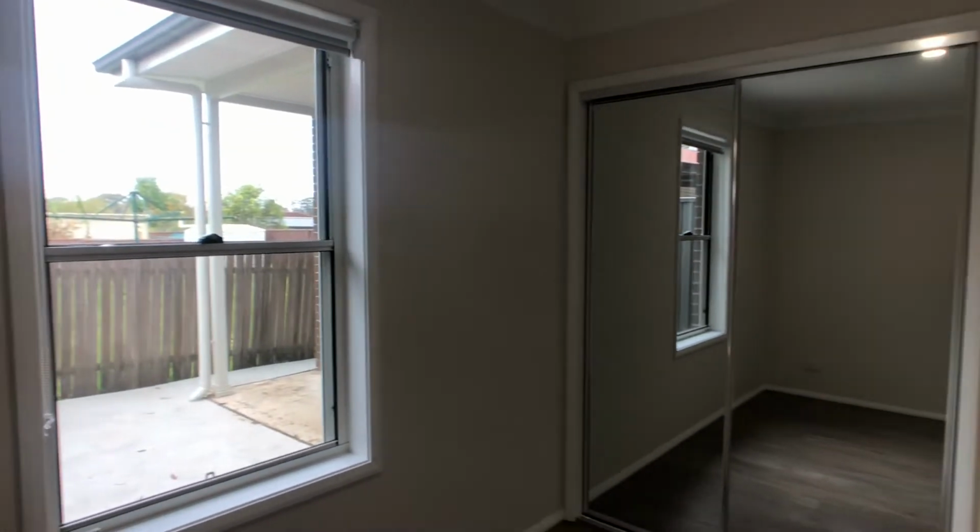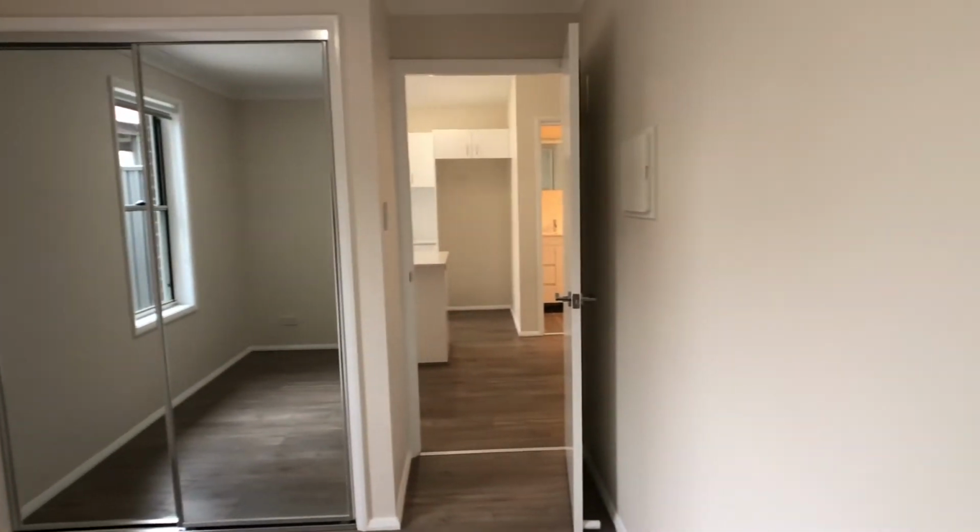And we make our way into the second bedroom. Again, with built-in robes.